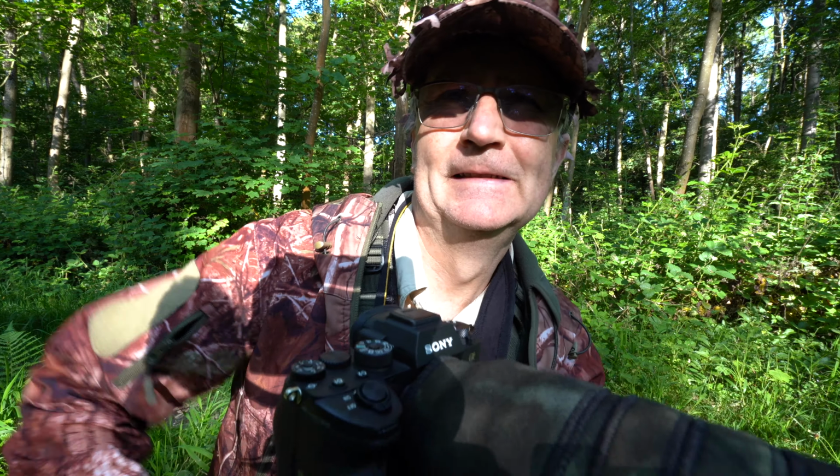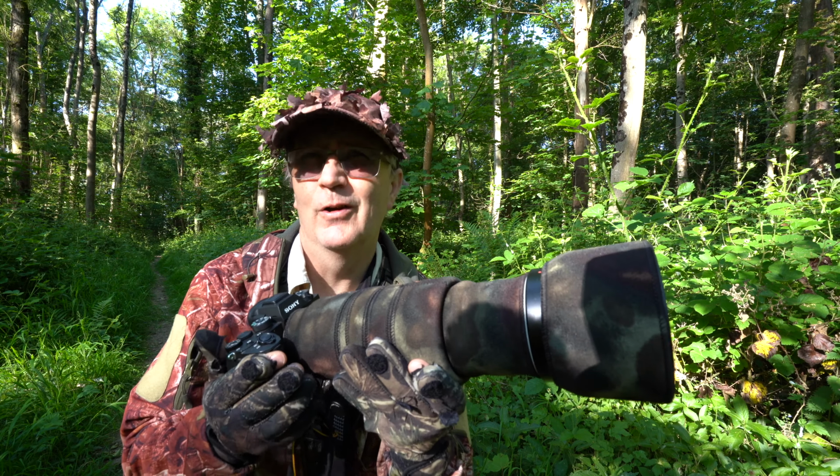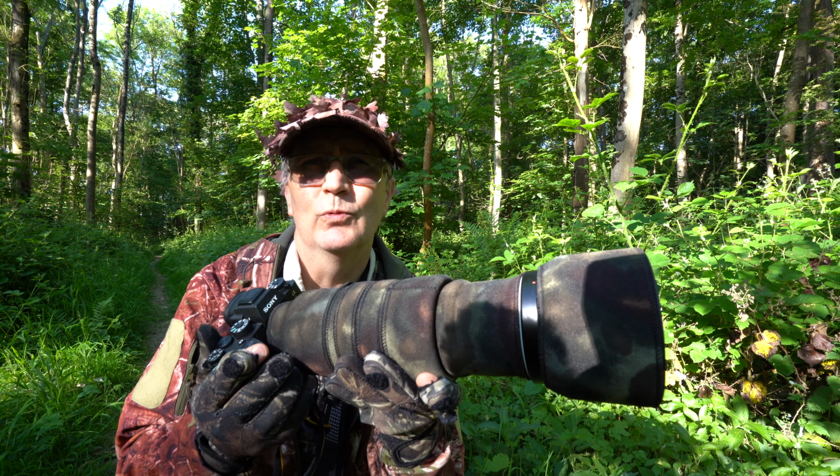Well, I hope I captured the full difficulty of that manoeuvre. Anyway, so talk about off the beaten track. We're on the beaten track. And today, obviously, we're on the beaten track with this great spotted woodpecker.